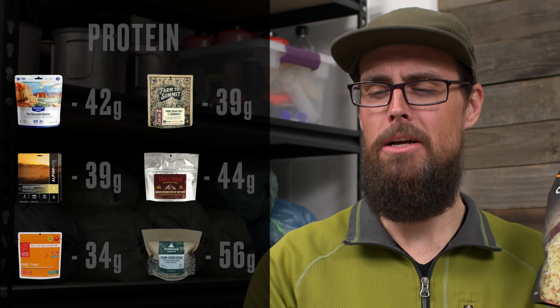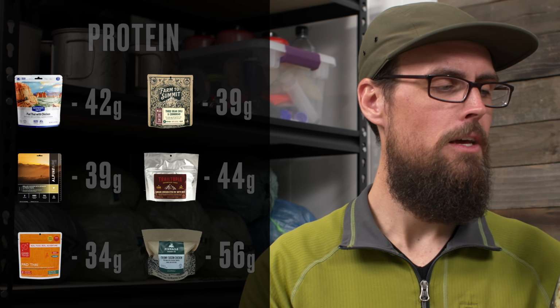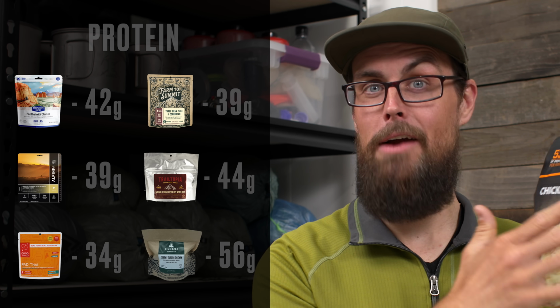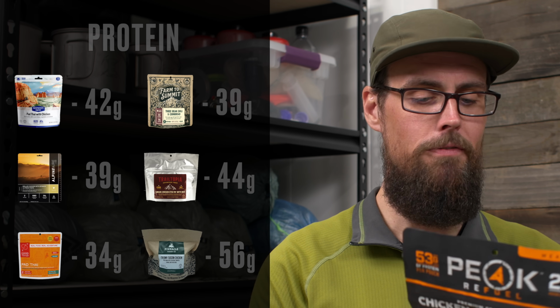I think the only meal that has more protein in it is the Pinnacle Tuscan chicken. But again, it's got a higher amount of protein, but this kind of equals out with everything else way better. It's an insane amount of protein, 53 grams. I like a lot of protein. I want to feel full at the end of the day. I want to give my muscles something to repair off of.